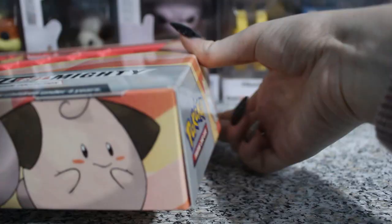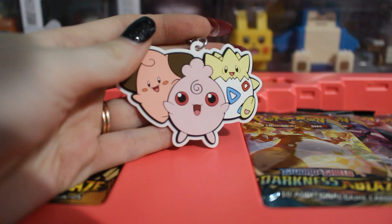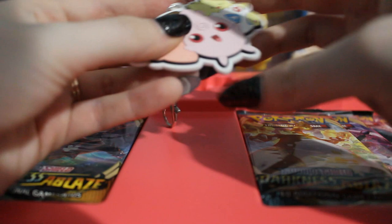It's got this beautiful pink plastic inside. So inside, there's this really cute keychain that you get. Also, sorry for my thumbnail broke. This is the really cute keychain. It's just like a rubber, really bendable material.